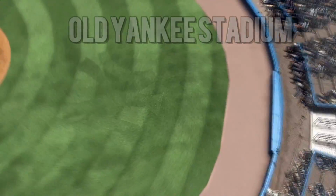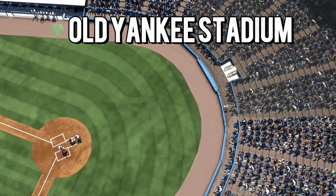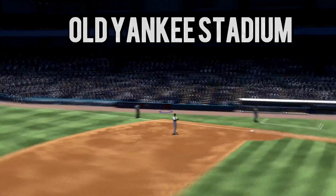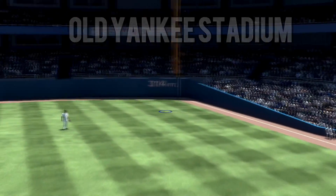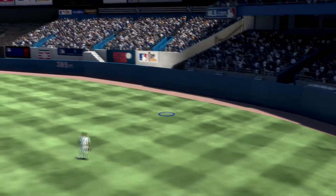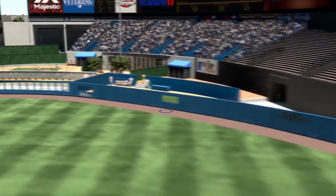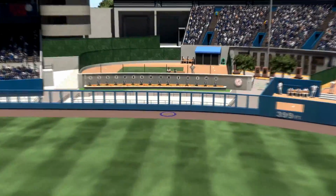Up next, we have Old Yankee Stadium, otherwise known as the house Babe Ruth built. Opened in 1923, Old Yankee Stadium sat just under 57,000 fans compared to the current Yankee Stadium that seats just over 50,000. But because of the seat differential, there's a lot more space for fans to sit, making for a more comfortable experience at the ballpark.